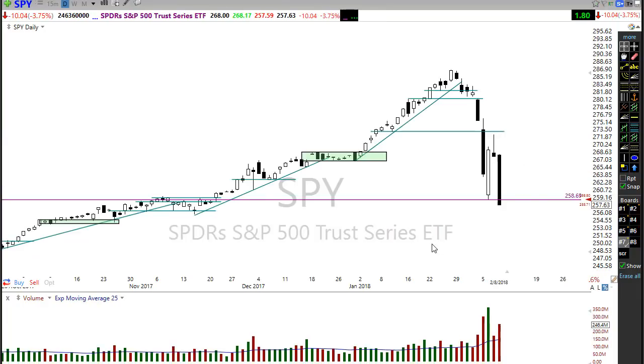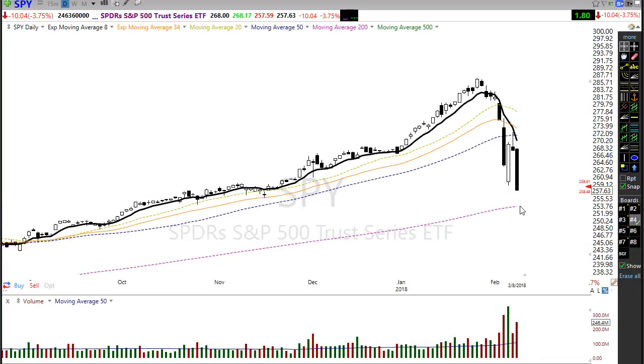Actually, I want to take a little bit of a closer look at the SPY. You can see the diamonds held that support yesterday. The SPY actually gave it up here at the close. And here's probably the reason why. If we take a look at moving averages, we are very, very close now to the 200-day moving average on the SPY. And I think it would be very likely that the SPY is going to test that 200-day moving average in the very near future, if not today.